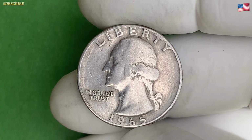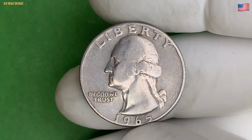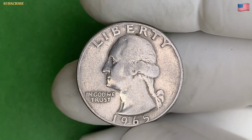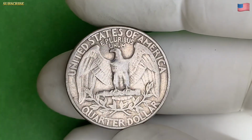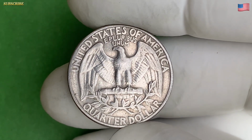Yes, today we're diving deep into the fascinating and hidden world of one of the most overlooked treasures in American coinage history, the 1965 Washington quarter. Get ready, because this isn't just another old coin. This is a story of rare errors, transition years, lost metals, and the incredible worth of numismatic legends.